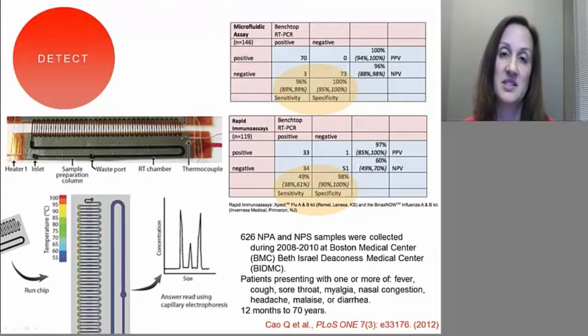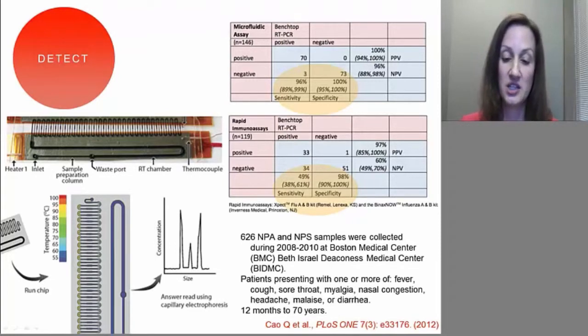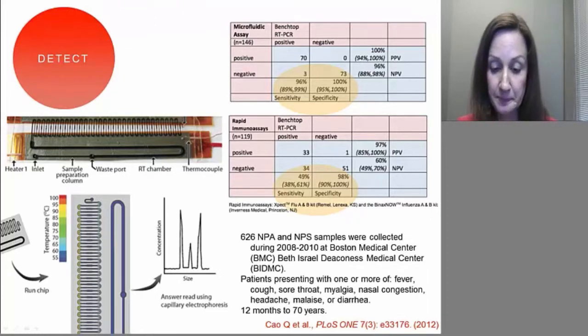This was an excellent result. However, you'll notice from the pictures that I showed of the chip earlier that this chip is actually quite complicated, even though the chip itself, this part of the chip here, is quite simple. It requires 2 heaters. The heaters need to be turned on at a particular time and turned up at a particular time in order to transition from the RT step to the PCR step.